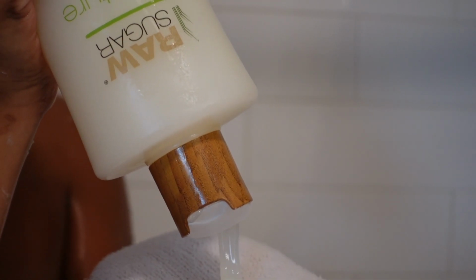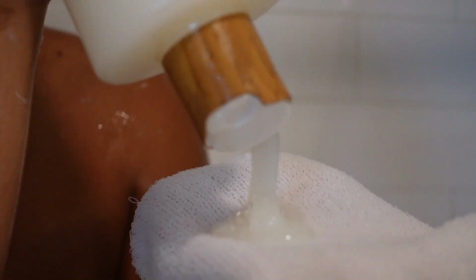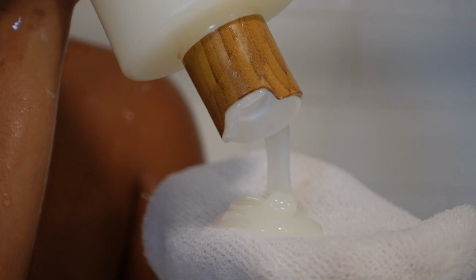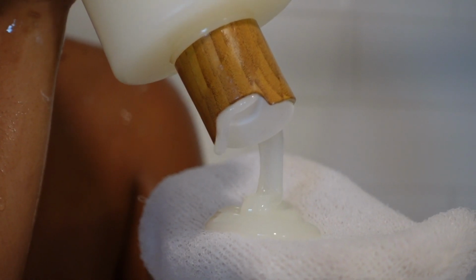Exfoliating your skin is going to be probably the best thing that you can do to elevate your shower routine if you don't already. I got this mitt for probably $1.25 at Walmart, and I'm using this Raw Sugar moisture loving body wash in the avocado and cactus pear scent. It smells so amazing, and I'm a big fan of the Raw Sugar body products. Very, very much something you should try.